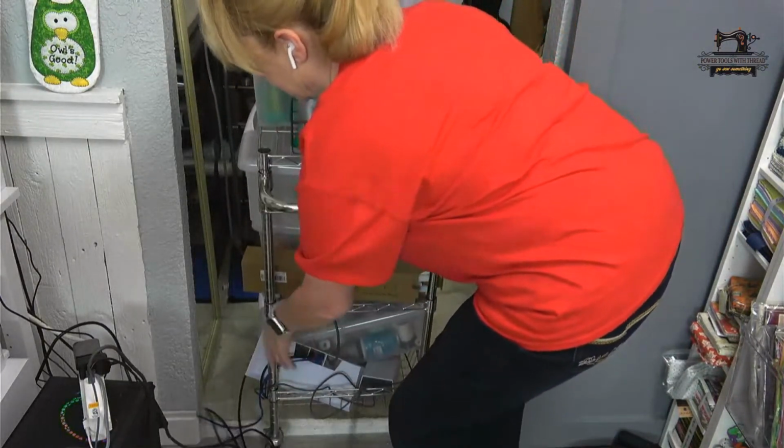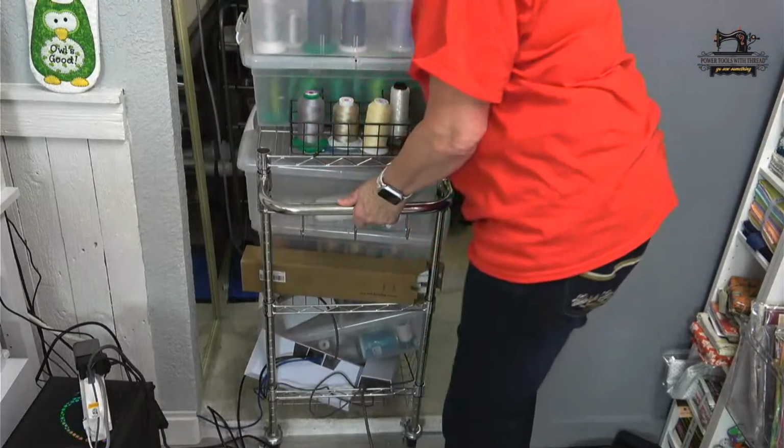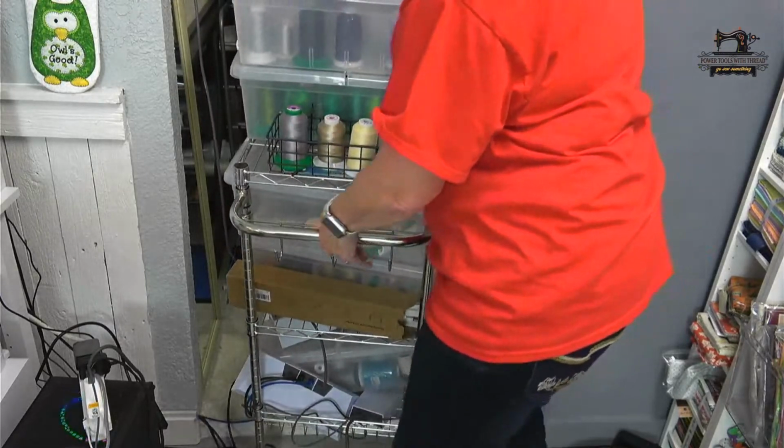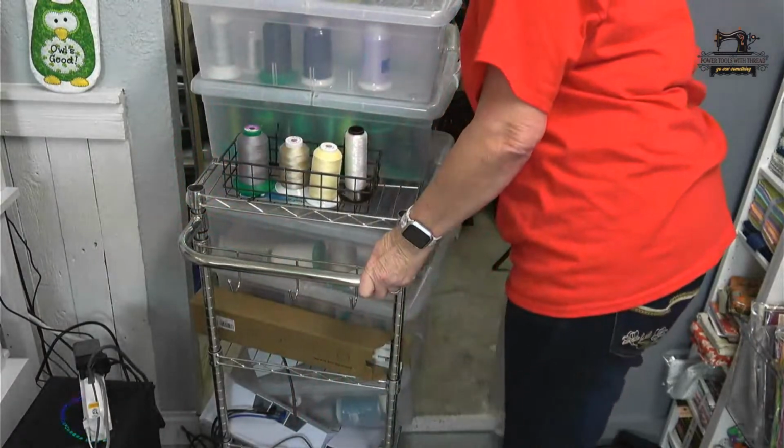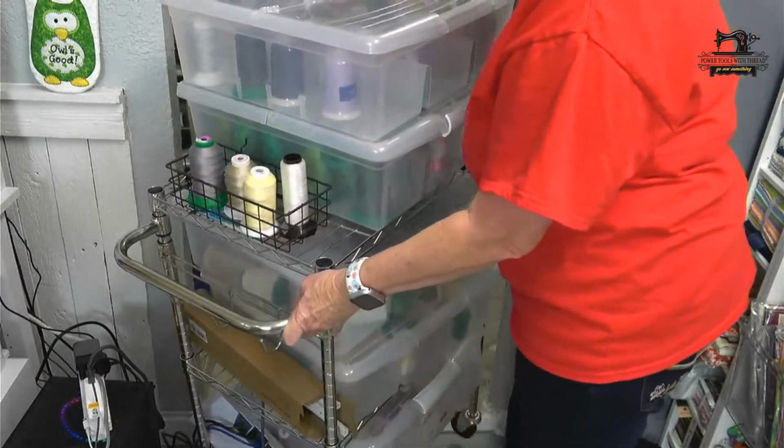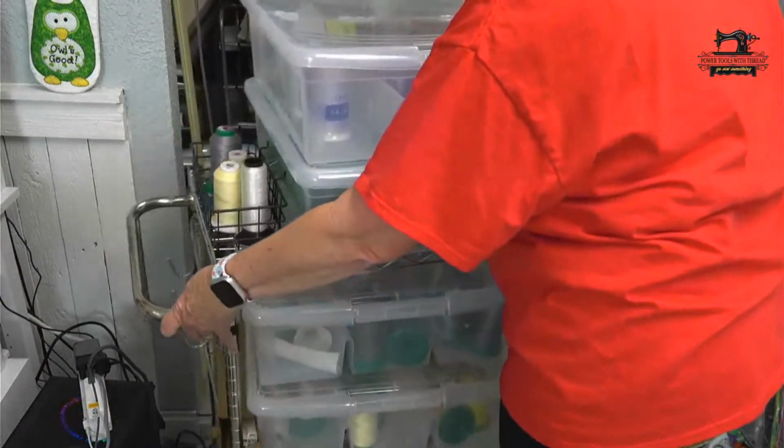These tubs, I got them at the Container Store, oh, years and years ago. Do you hear the Container Store is going out of business? Filing bankruptcy or something like that.